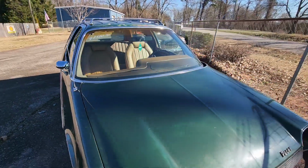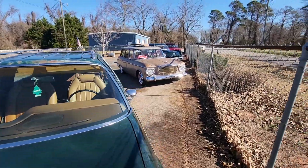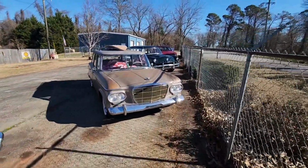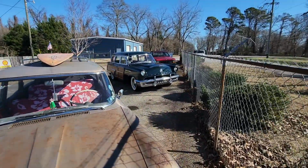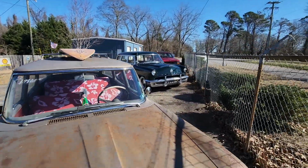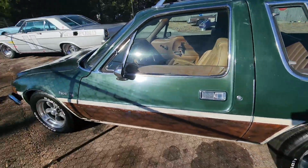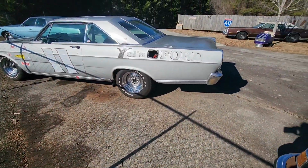$11,500. Oh, he's got prices on them. $11,500. Okay, that Lark 9,800. That Mercury station wagon 16,900. And the Dodge Dakota 8,900. You know, if you like classic cars, what are you going to get nowadays?